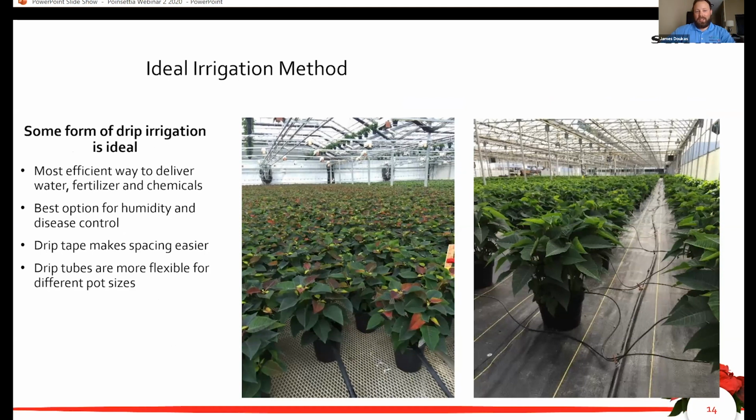So the ideal irrigation method I would recommend would be drips. You can either go with drip tape, because that'll also automatically give you your spacing, as long as you create a nice header beginning wise. Or if you're trying to do multiple pot sizes in a greenhouse on a certain run, that's where I would go to more drip tubes. But if you already have drip tubes, maybe it doesn't make sense for you to invest in drip tape for the year. You're going to have to make that decision on your own, but those are the benefits of both.